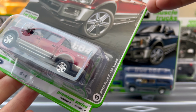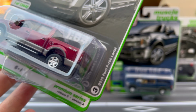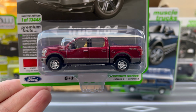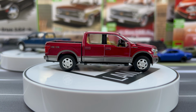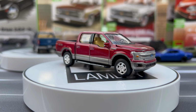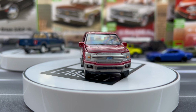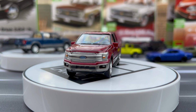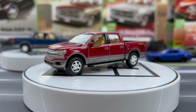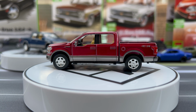What do we got? Version A is the 2019 Ford F-150 Lariat. We've had this casting before. Ruby red metallic. This is not the Chase. We'd know, I think maybe the tires would be white or red or something like that, but we would know if this was the Chase. People will ask because of the color, but it's not a huge casting. Remember, everything is always done to scale. So 164, 13,448 of this one.